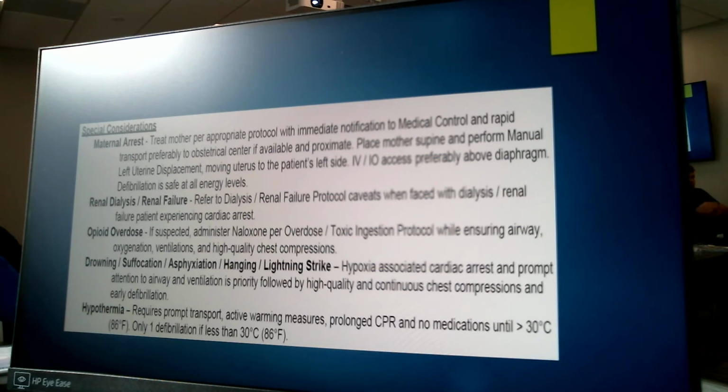And then hypothermia. Requires prompt transport, active warming measures, and prolonged CPR. We don't want to give any medications until their temp is greater than 86 degrees Fahrenheit, and only one defibrillation if it's less than that. Being very careful with these patients, moving them very easy so that we do not jar their bodies, cause their heart to go into fibrillation if it isn't already, or anything like that. So we want to be very, very careful whenever we're moving these patients.